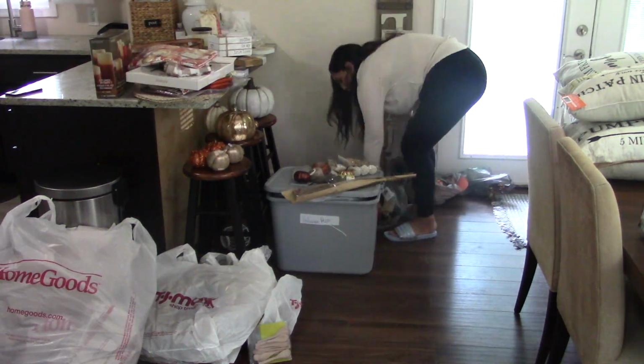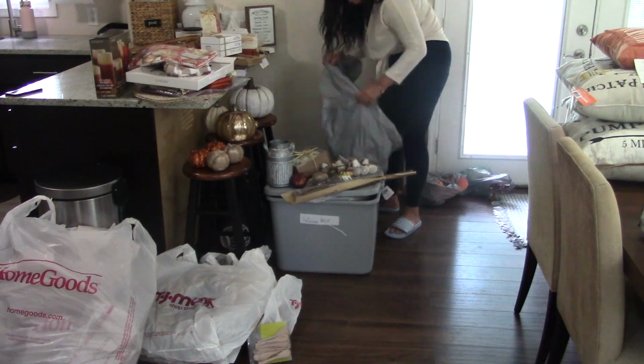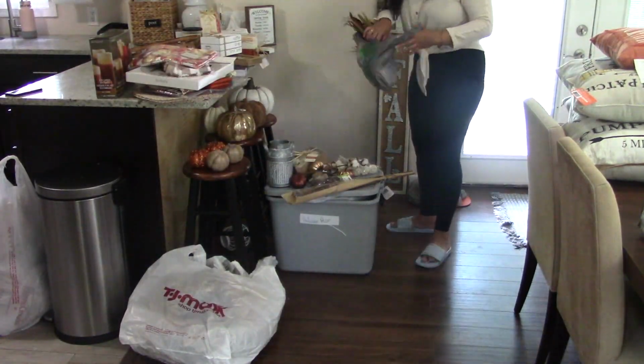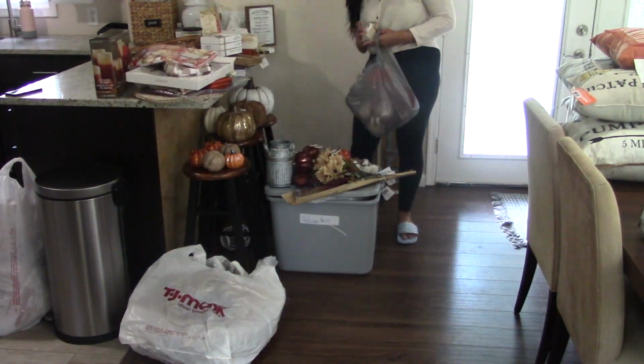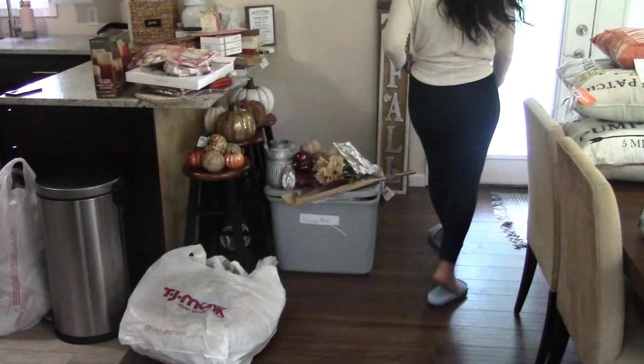So starting off here, the first thing I like to do with all my decor once I unpack it is just separate it into categories like you just saw me do, and kind of like you see here, I just divide it by room and by item. So I try to separate everything, that way it makes it easier for me to just grab and go while I'm decorating.